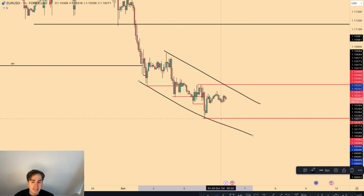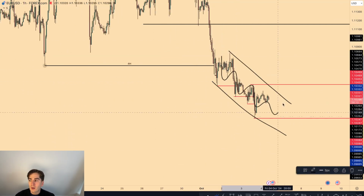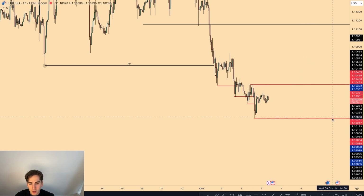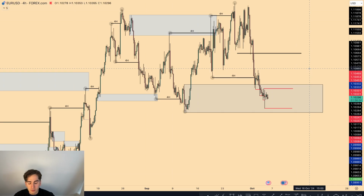Overall pattern here is descending corrective after an overextended move down. So more often than not this does indeed lead to a correction up, but we just need to follow market structure. So if we break market structure, that could provide that pullback.